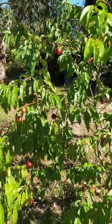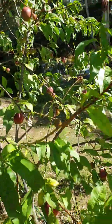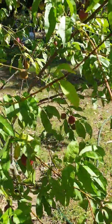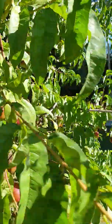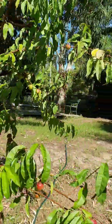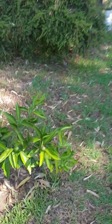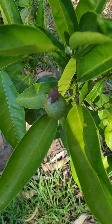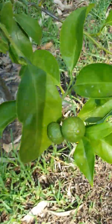This is one of our nectarines. Now we've just harvested all the fruit off our white skin. This is our yellow skin, and this is a little bit later season, so about the end of February we'll be able to harvest these. We have our little mandarin and a nasty little critter, which is a harlequin bug. But as you can see, quite a few little nectarines on there.